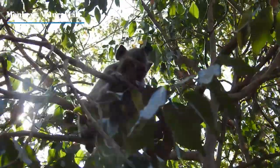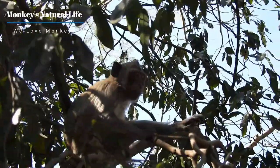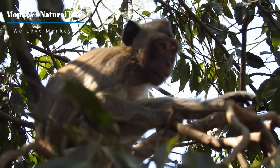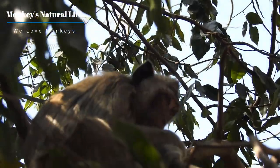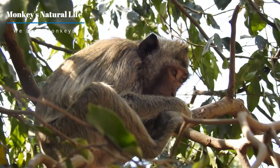He wants to show his power to me. But it's really dark, it's really hard to see his face because of the sand at the back of him. How about this part? Okay, this part is not too dark but it's still a little bit dark. And it is really hard to see his face again. Even though I zoom in and zoom out, it's still getting dark. You can see a little bit of his face right now.